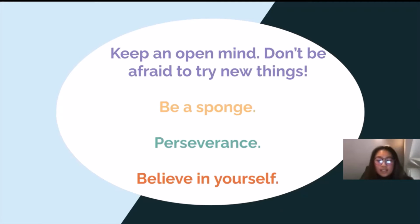And the last thing, I think especially for girls in STEM, is believing in yourself, because having confidence in yourself and knowing that you can do it is really important. Yeah, I think those are the main four things that I'd have to say.